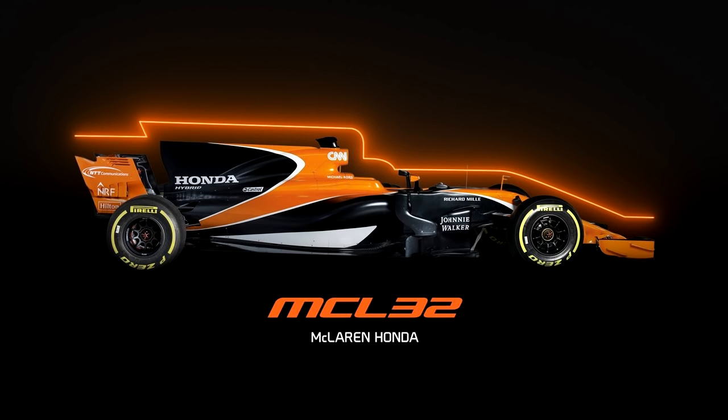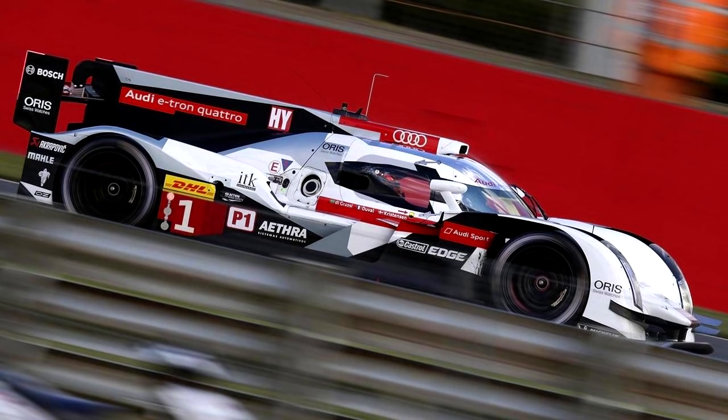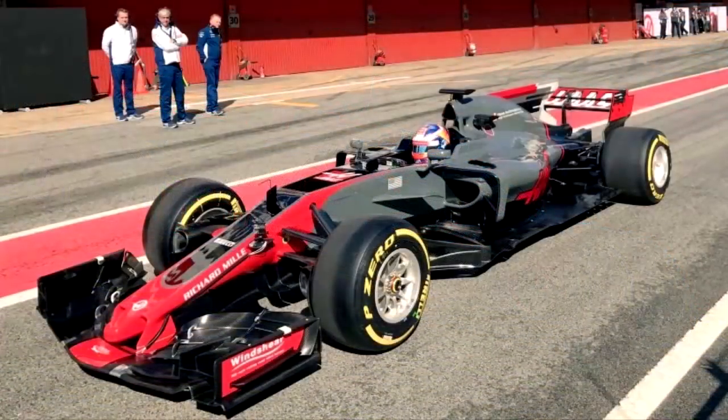Speaking of allusions to prototype teams, Haas have decided to go with an Audi Sport tribute. It's not really a huge change. It's just that the gray is darker, and now they have a shark fin. And they painted theirs almost exactly like the finned Audis.